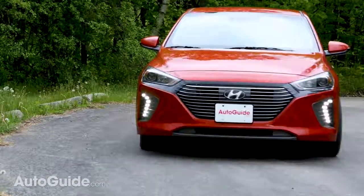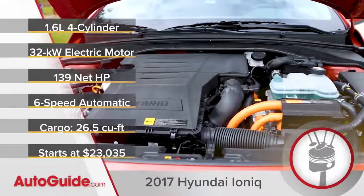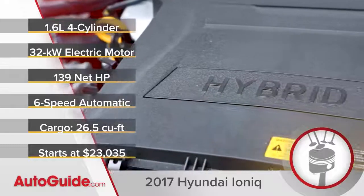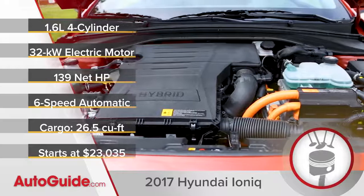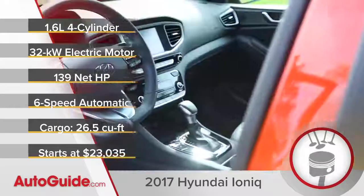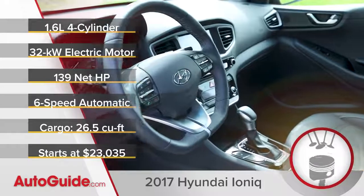As you would imagine, the Ioniq has a really similar powertrain setup to the one found in the Prius. Now this thing uses a 1.6 liter gas engine that runs on the Atkinson cycle as opposed to the 1.8 liter found in the Prius. But it's also unique because its electric motor is wedged between that gas engine and a 6-speed automatic transmission as opposed to a continuously variable one. And that makes the Ioniq unique as one of only 2 hybrids on the market to feature a proper gearbox.